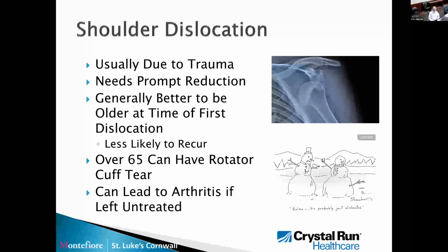This is one of the few conditions in medicine where it's better to be older when you have your first injury. In most things, the younger you are, the better they heal, but older people tend to not dislocate again. The only caveat is that people over the age of 65 can often have a rotator cuff tear associated with a dislocation, so it's important to get that diagnosed as well. If left untreated, or if there are recurrent dislocations, meaning multiple dislocations, then arthritis can occur.